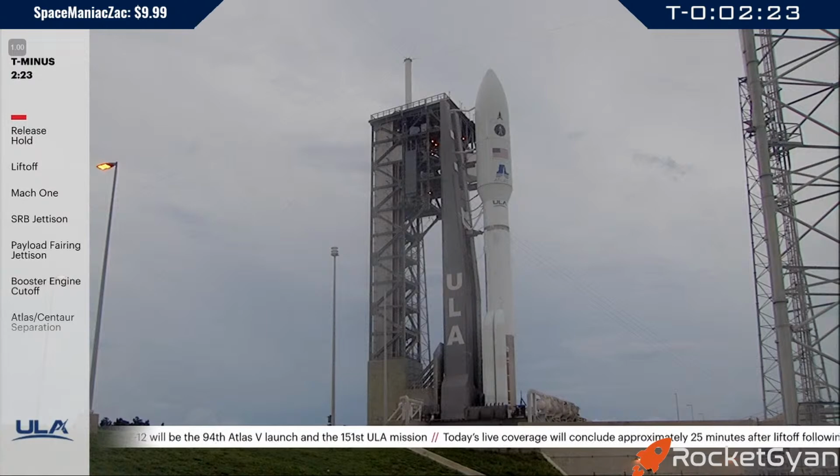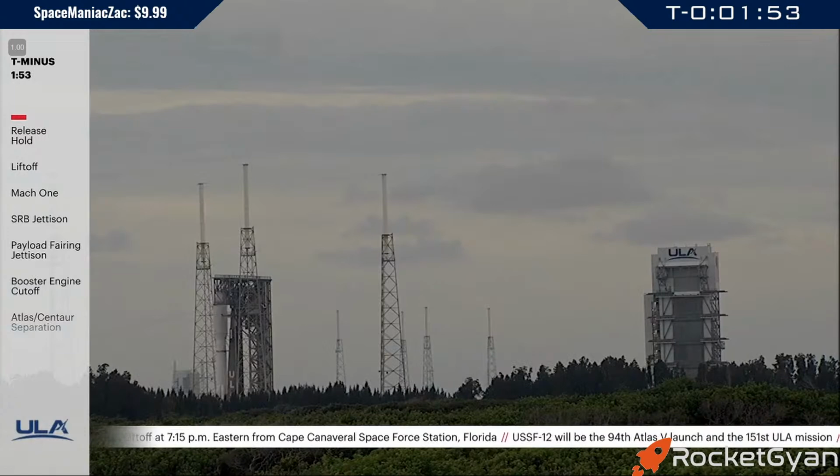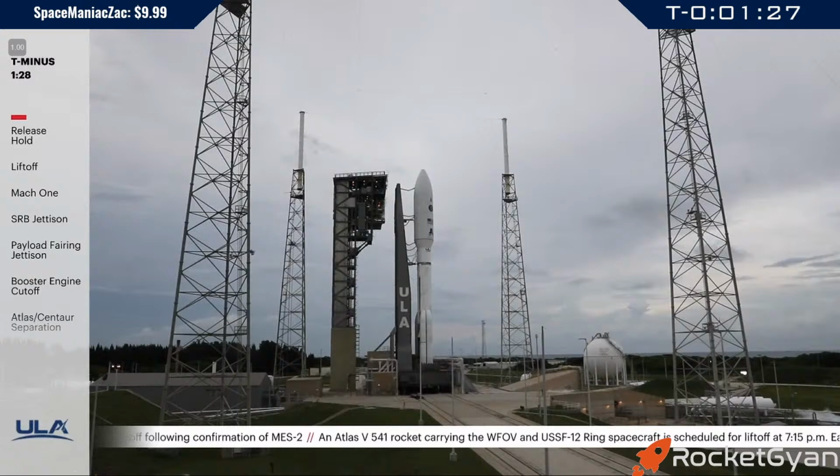T minus 2 minutes and 20 seconds remaining. Everything is looking good. Let me just recap it for you. This is an Atlas V 541 config rocket, which means there will be 4 solid rocket boosters and 1 Centaur upper stage. This is carrying the USSF-12 mission, which means 2 satellites: the Wide Field View Testbed satellite, which has 3 to 5 years of lifetime, and then there is a Ring payload, the USSF-12 Ring payload, which is supposed to work like a CubeSat deployer. But that's not a CubeSat deployer, but a proper satellite deployer, because each sat can be 350 kilograms. So it is going to geostationary orbit, not a geostationary transfer orbit, proper geostationary orbit.